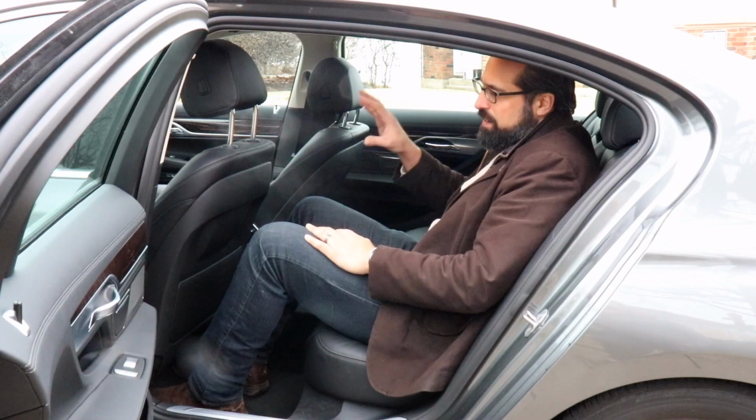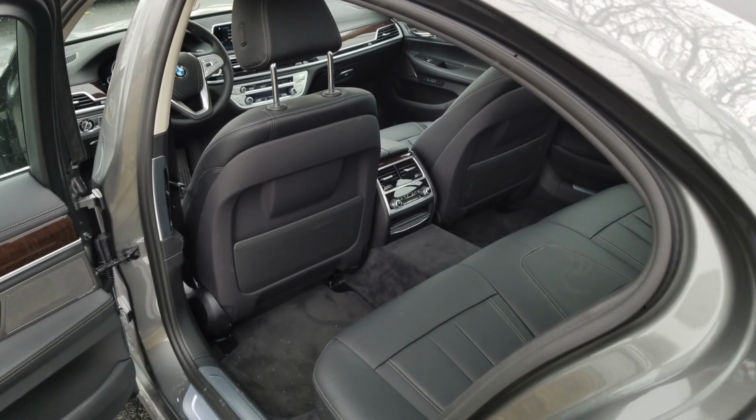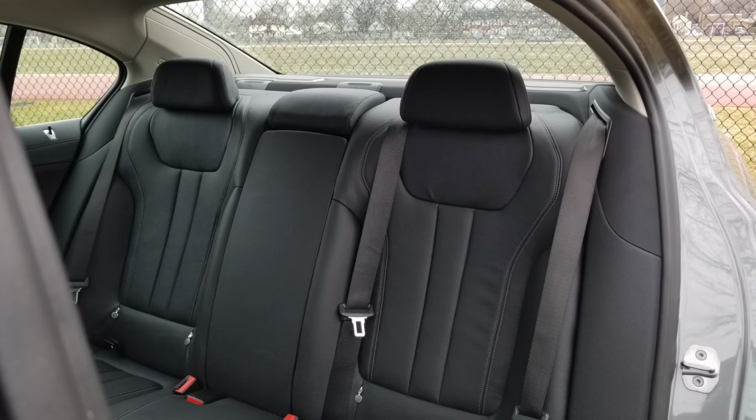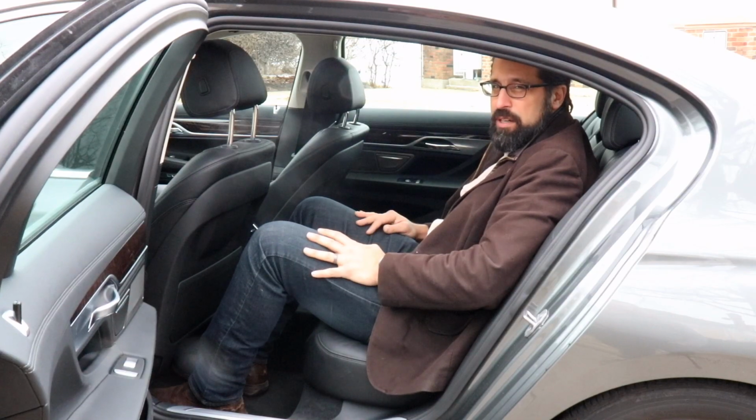So this front seat is actually set where I would drive it. I'm 6'3" and I'm able to sit basically behind myself and have this much room. It's really an incredible amount of space you get here. This is a car where everyone in the car is going to be extremely comfortable.